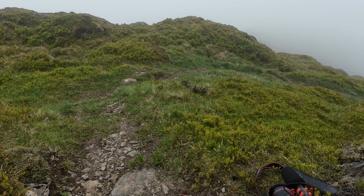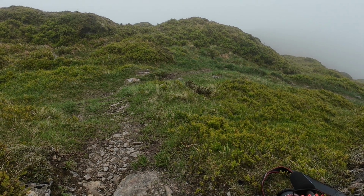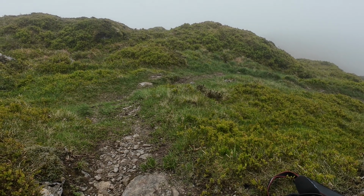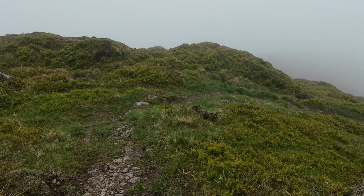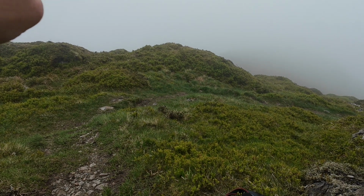I used the Komoot app for finding trails. I have got a paper map and compass with me also, but it doesn't show any actual trails on it. So the plan is to follow this across over to Stuc a Chroin.